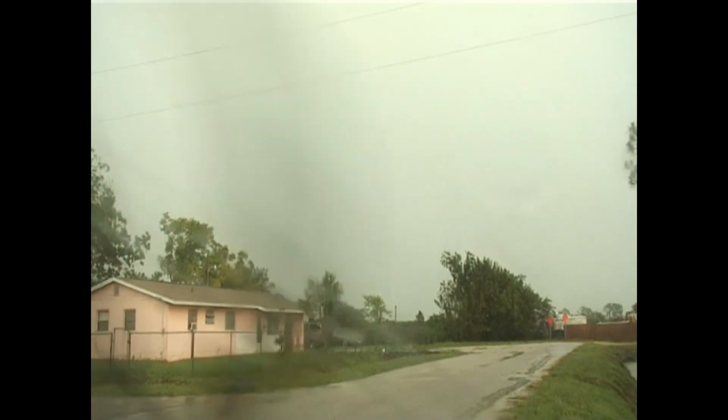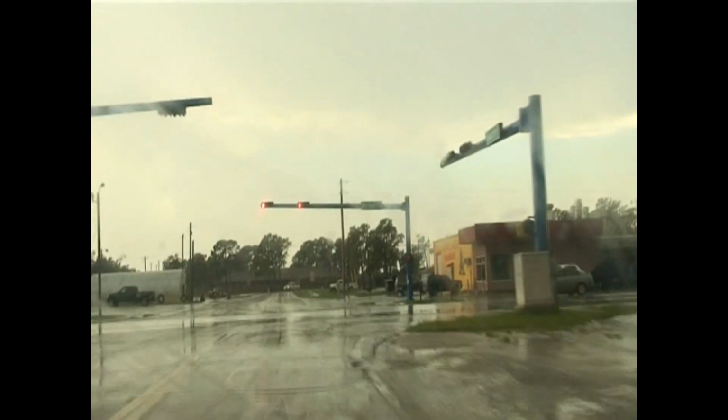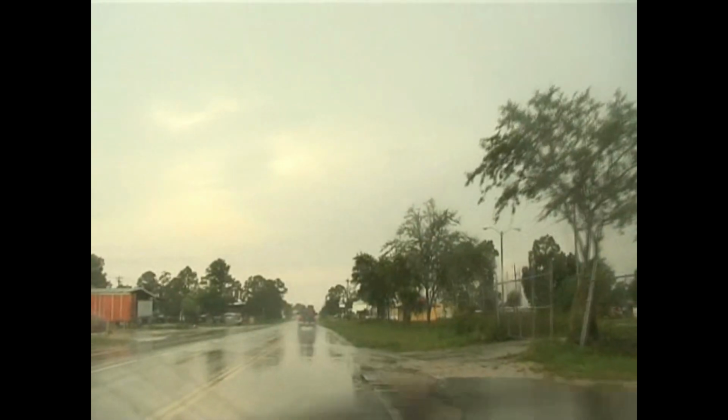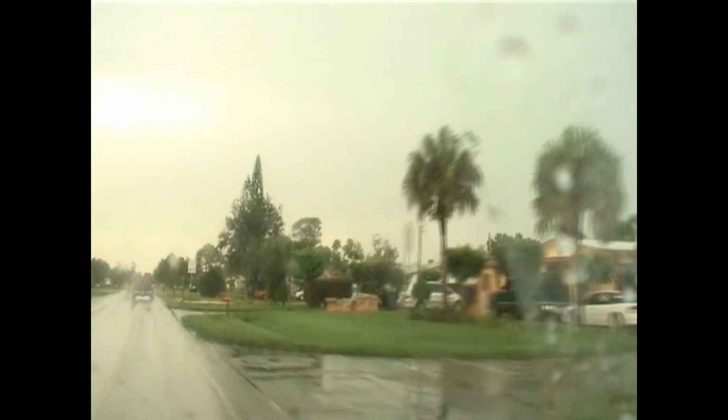I think I'm moving because it's getting kind of far away. I can see the flashes behind me. Necessary movement before I can continue behind the storm. Route 846 east, just behind the storm.